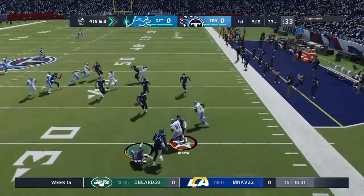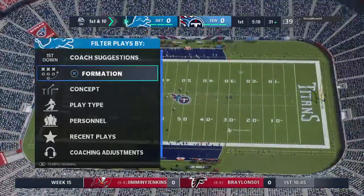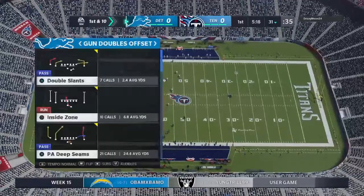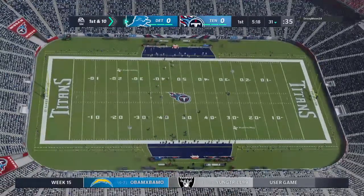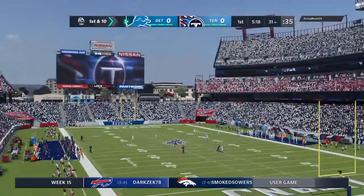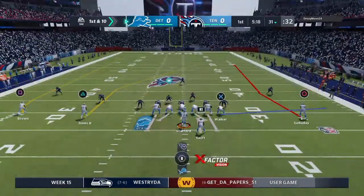Pushing through the contact. He won't go down. A good work bringing that one back as he picks up about 16 on the return. And the Lions will take over. The Lions offense ready to kick off their next drive.